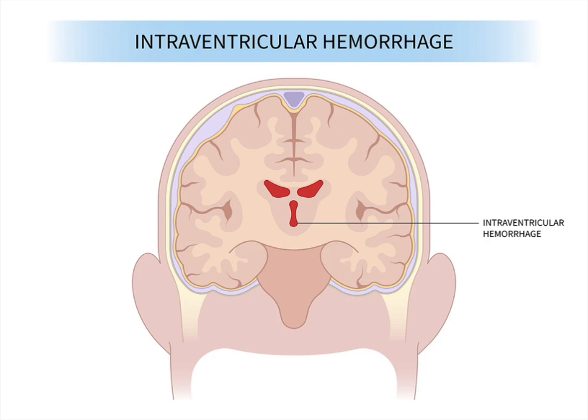So what will happen in the future? Unfortunately, we cannot tell you for sure what will happen in the future, as this scan or any scan will tell us about the structure, not the function. But I'm really sorry to tell you that he may have difficulty in moving his arms, but if this happens, we'll support him with a physiotherapist and occupational therapist. Also, he may not be able to speak, but if this happens, we'll support him with a speech therapist.